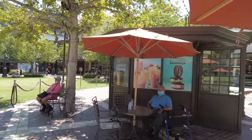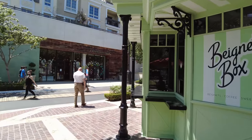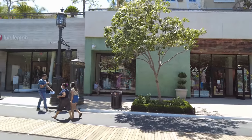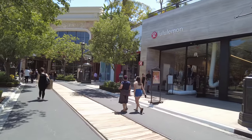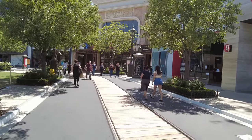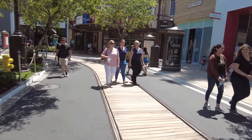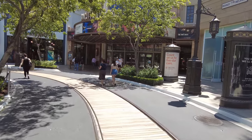But very pretty outdoor shopping mall. I'll do a loop around this area so you know what it looks like. It has stores ranging from Anthropologie, Lululemon. There's a Samsung store in the back here, also a movie theater, among other things. And this over here are trolley tracks. I saw a trolley parked in a garage not too far from here. They probably bring it out for special occasions.